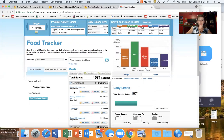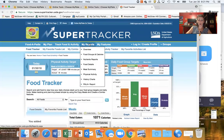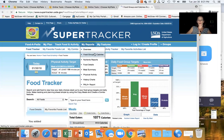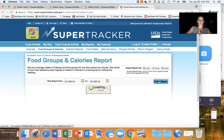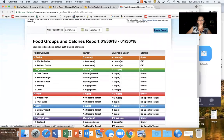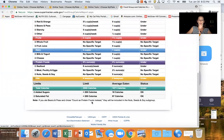Once you have finished entering all your meals for the day, you're going to go to My Reports up here. And there's 2 specific reports that you can click. You can do food groups and calories and nutrient reports, and that should give you everything you need. If you do the food groups and calories, you're going to have to select the date you entered the food for, and then hit Create Report. And it's going to tell you how well you did at meeting your recommendations for each specific food group. You can see mine's taking a little while to load, but grains, vegetables, fruits, dairy, protein foods, etc.